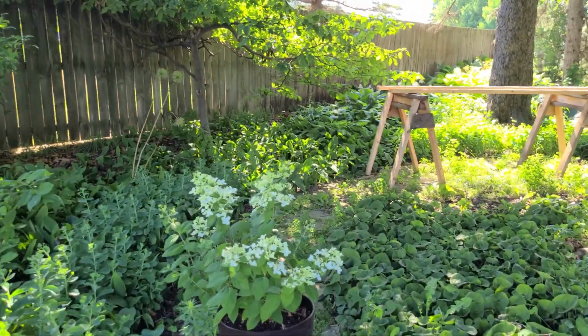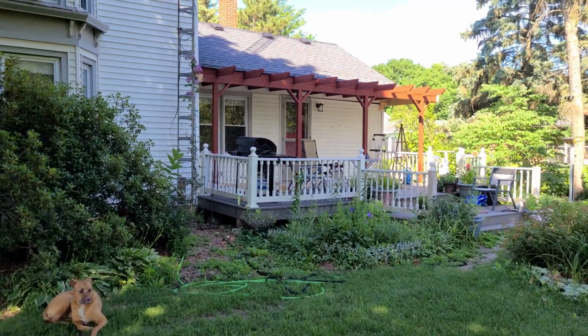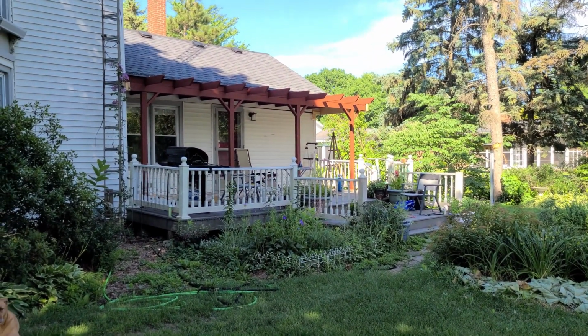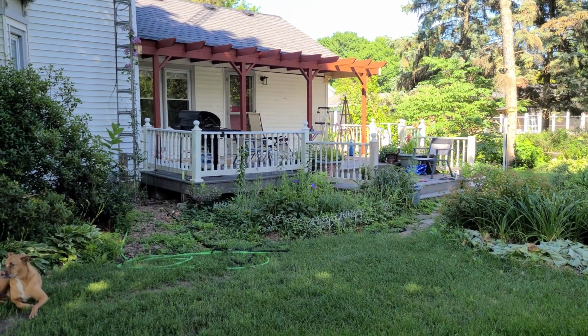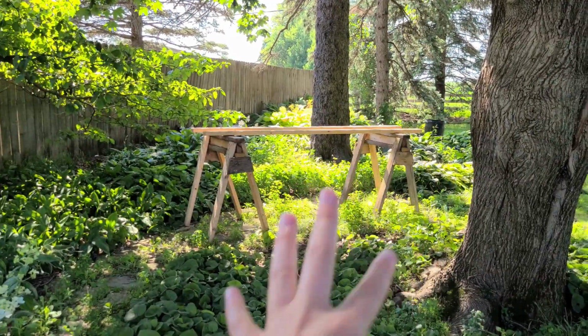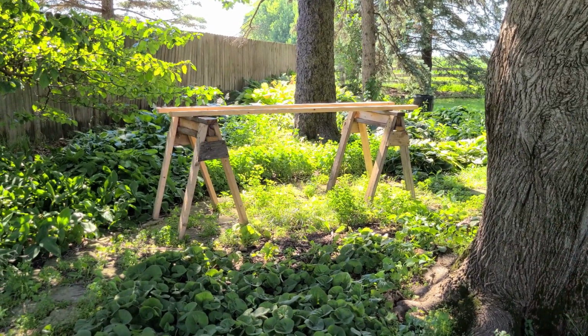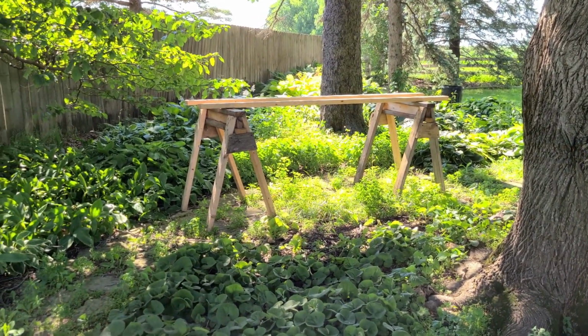We're still working on our deck. We're making progress, but we still have wood and construction stuff everywhere. So that's why there's wood over here. We were painting, using that as a tabletop to paint.